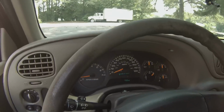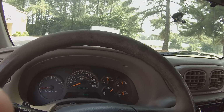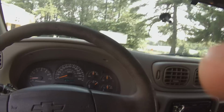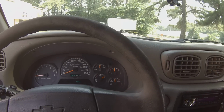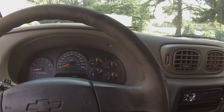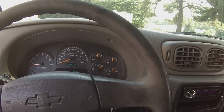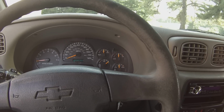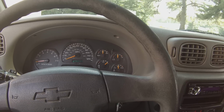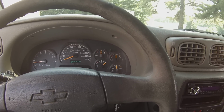All right, two. If you have a Trailblazer and say you go to the mall, right? Say your air conditioning works good sometimes. Just say you're on the way to the mall, the air conditioning's working fine, right? You go into the mall for 20 minutes, you come out, you get into the car, and you notice that when you start your car up, the air conditioning doesn't really get cold. It stays warm.